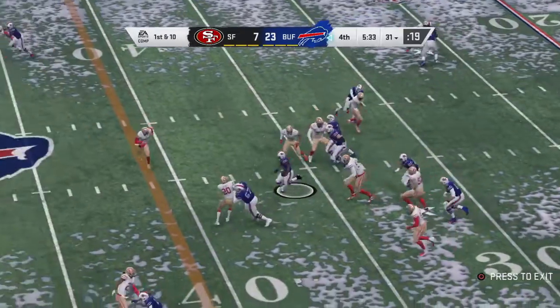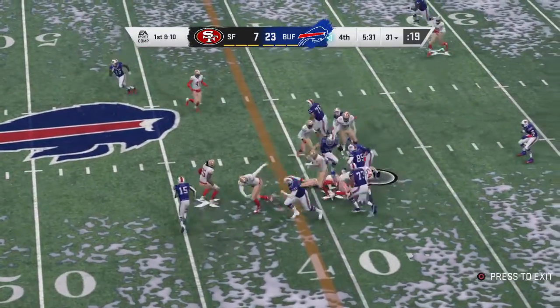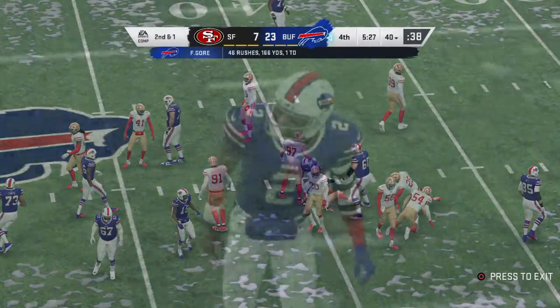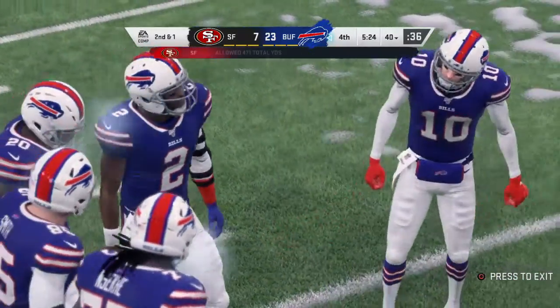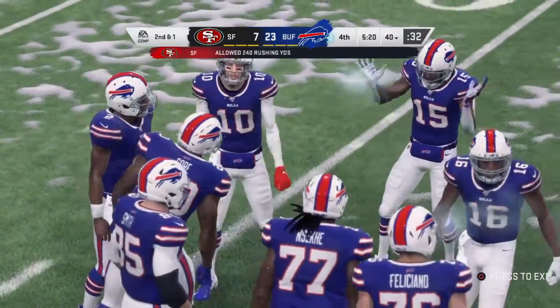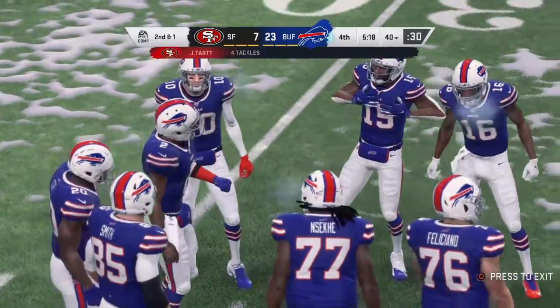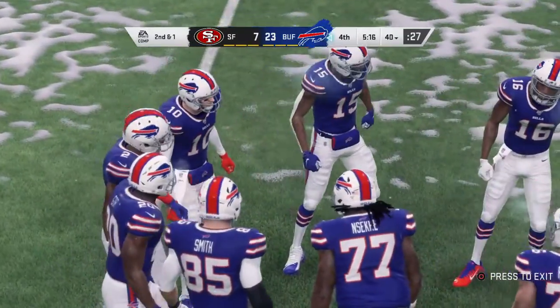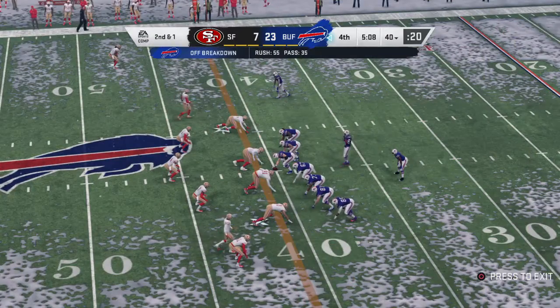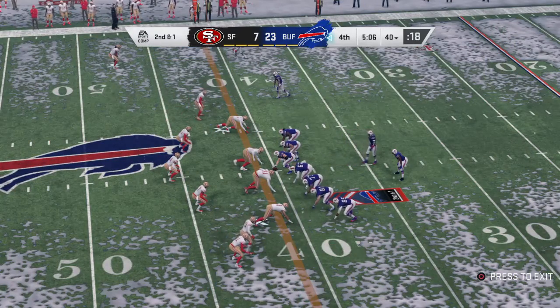They'll try and start the drive here with Gore. He's tackled a yard short of the marker. Good gain of 9 on 1st down. So the solid run on 1st, and I would imagine no real hurry to run that 2nd down play. No, it's all in your quarterback now. He's going to keep an eye on the play clock and bleed things down, and he's not going to let the ball be snapped until it's inside 3 seconds left on the play clock.